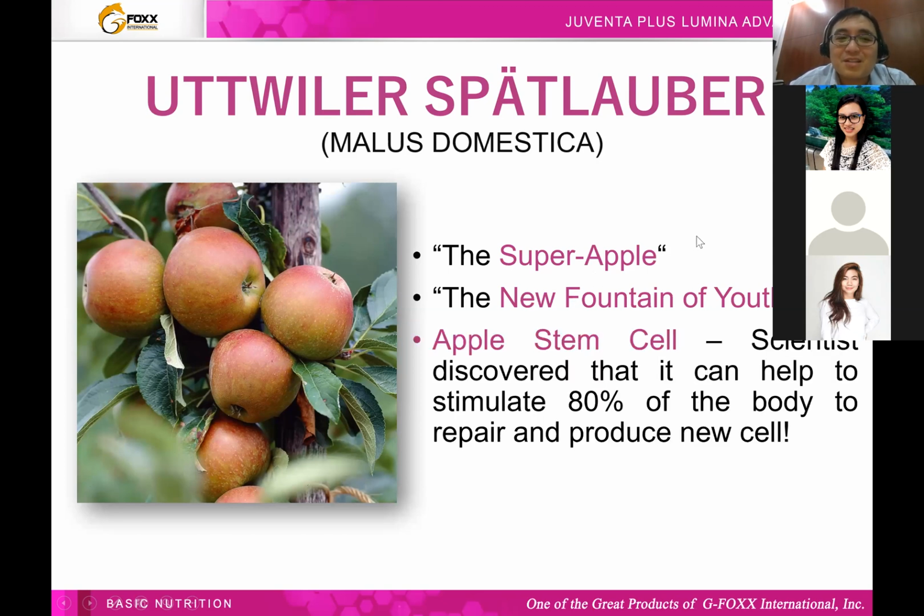At the same time, when the scientists went back to the lab, they took a little part from the skin, cultured it in the lab, and started to extract the apple stem cell itself. They discovered that if they put 10% of the apple stem cell into the human skin cell, just that 10% is able to stimulate 80% of the proliferation of the skin. Meaning the skin starts to heal 80% faster than the ordinary healing power.